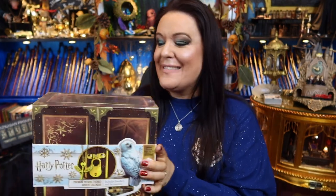And we are going to do the unboxing for the new Carat shop Potions Advent Calendar 2023. Oh yeah, lots of noise in there. Now I covered this, was it February of this year? I went to the spring fair in the NEC in Birmingham and the Carat shop had this on display, and I made a video about it. So if you haven't seen that video, check out the link above because I show you this calendar, but it has literally just been released.